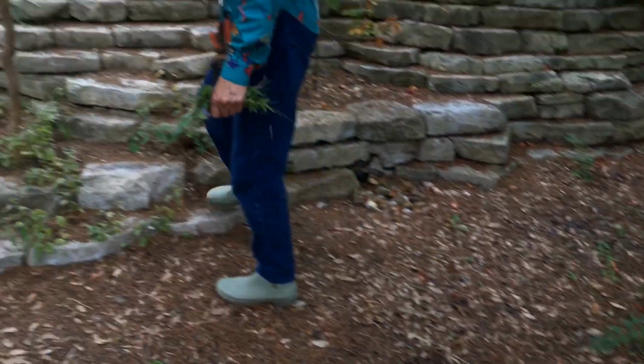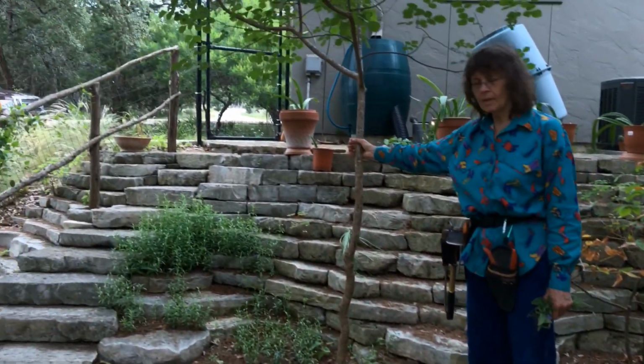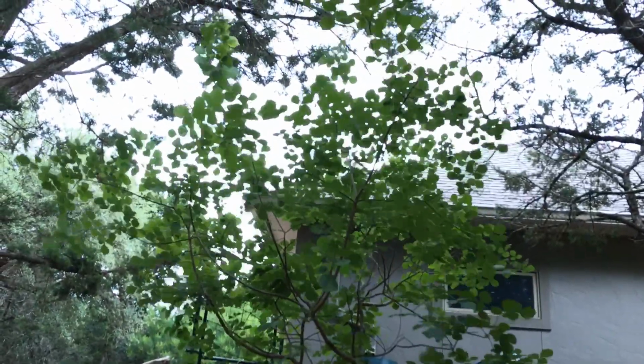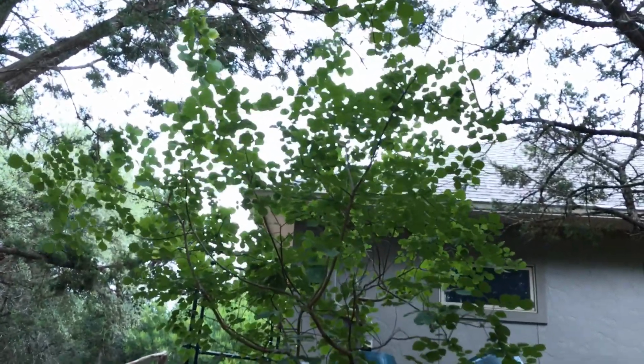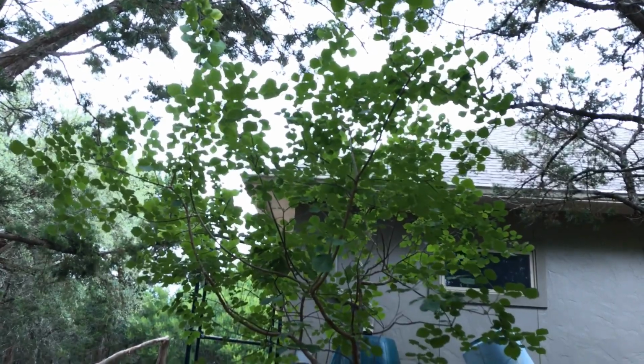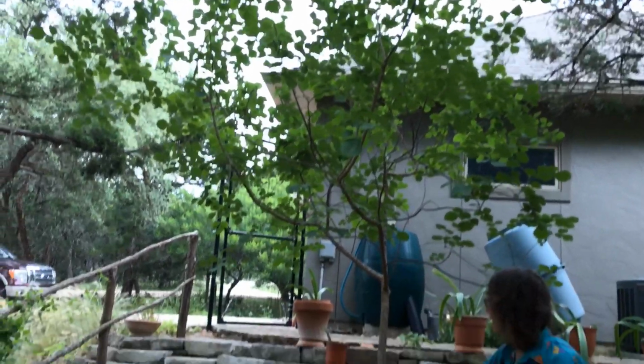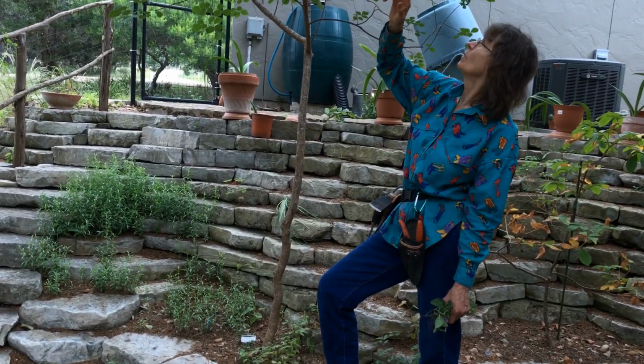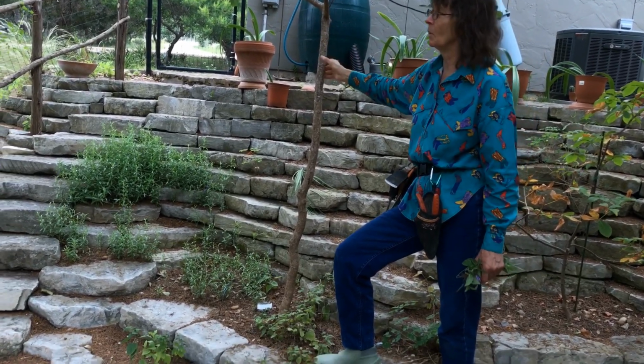This is a wafer ash, and there were a couple. Boy, I hope the porcupine doesn't find this guy. I'm going to have to put a collar on him too. This is a larval host for the giant swallowtail, along with prickly ash. This is wafer ash. And the caterpillars would be at the tips. That's where the female would be laying eggs.